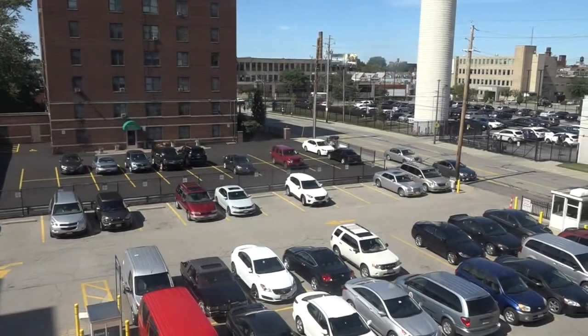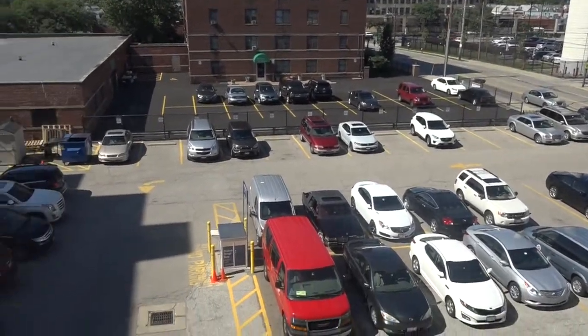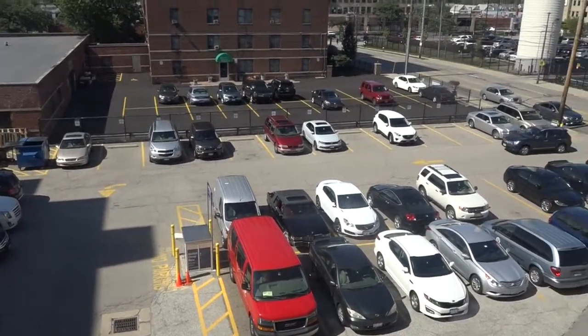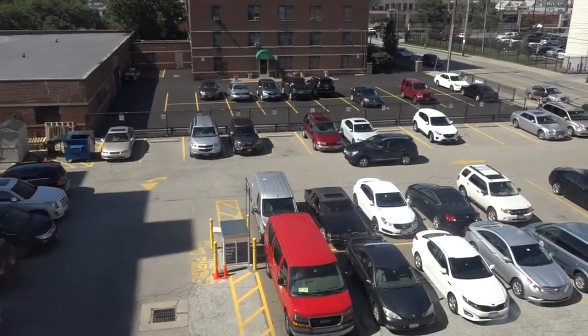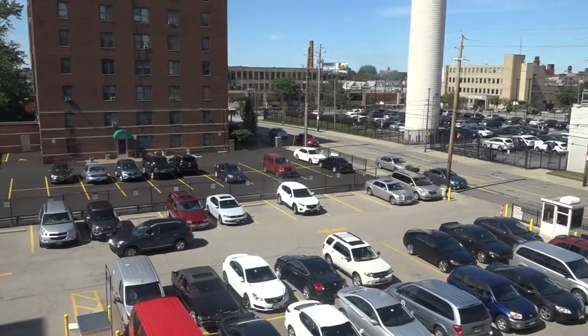What is a drop-off location? A drop-off location is a centrally located parking lot where election officials bring their election day supplies after the polls close. Think of a drop-off location as an election day drive-through.